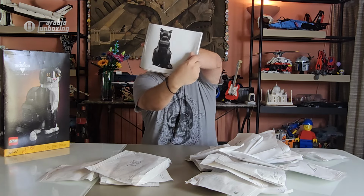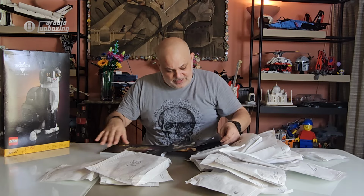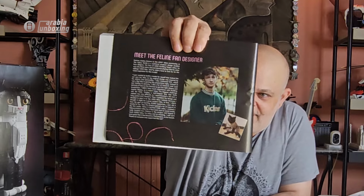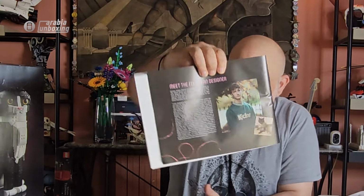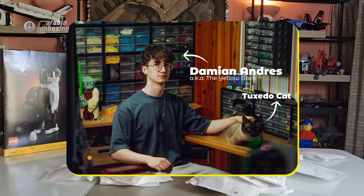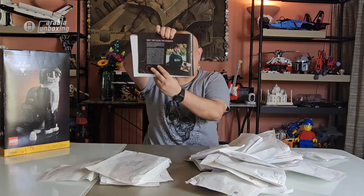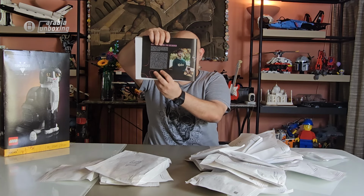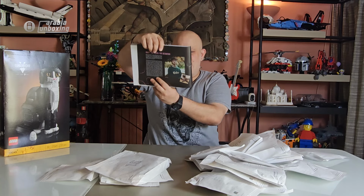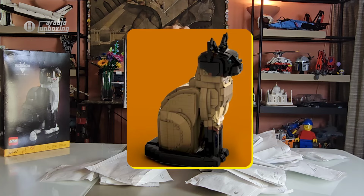So they actually have the cat backwards up in there, and then I guess if we open it, like I mentioned in the beginning, you can meet the fan designer. So here it's Damien Andres, known to the Lego Ideas community as the Yellow Brick, a technical product design student who designed this cat. We can see here they show us Damien's original submission, which is inspired by his cat Miro. There we go. So that was the original idea.